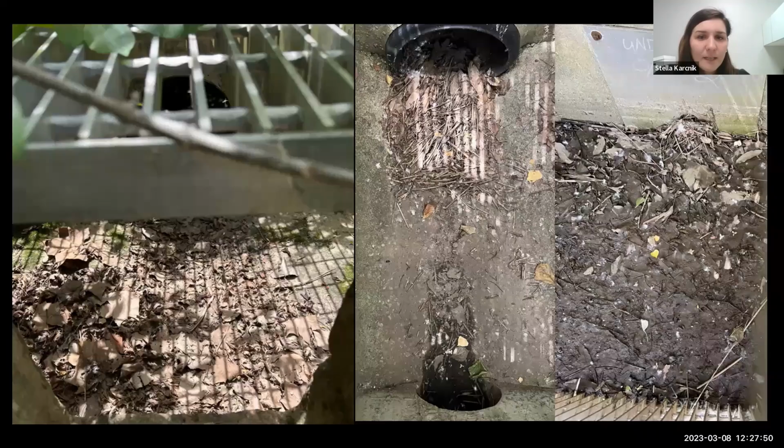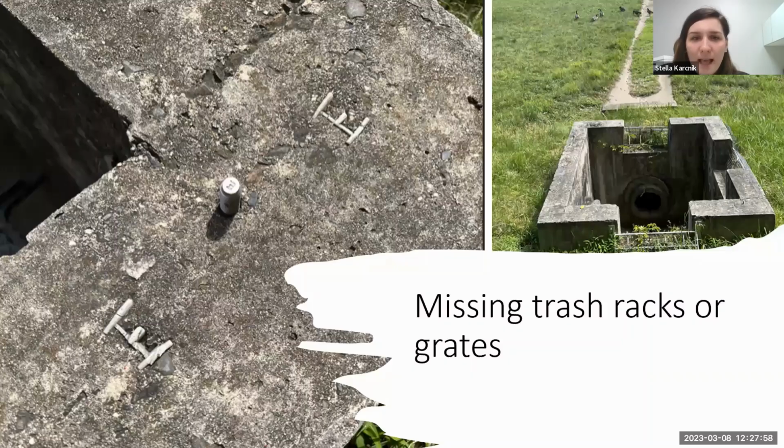And then this one, same, this was an outlet control structure, but a different type, with sedimentation and vegetation piling up in there. And this was an example of one where I was curious where the cover had gone or why it was taken. I have seen people take metal stuff, if it's out in public. I'm not sure if that was the reason for this one, but it's also possible they were trying to maintain it and took it off and didn't put it back on.